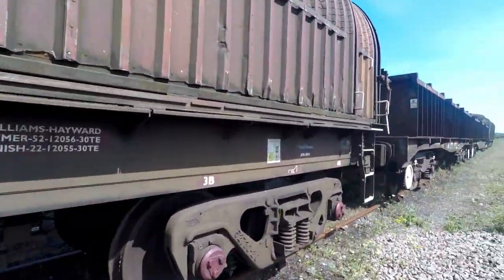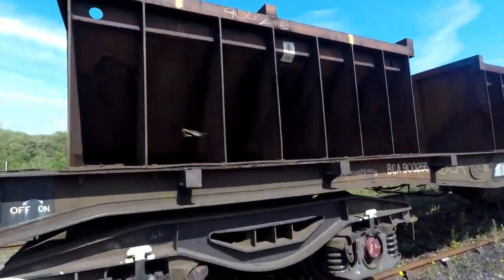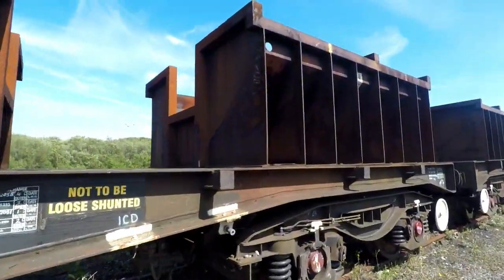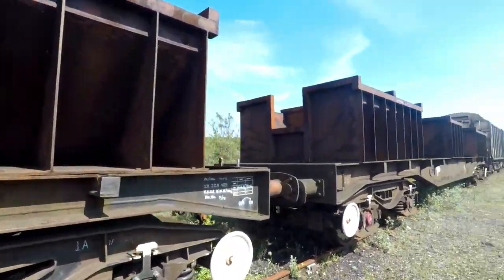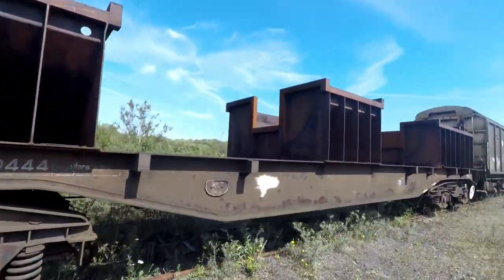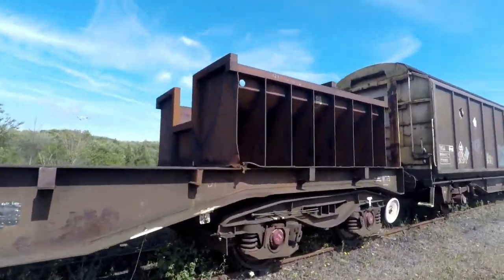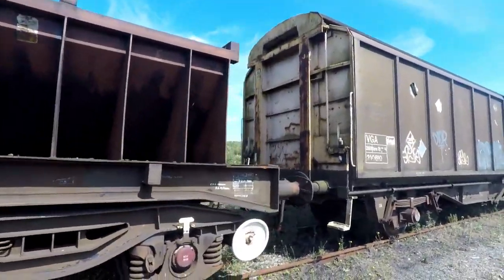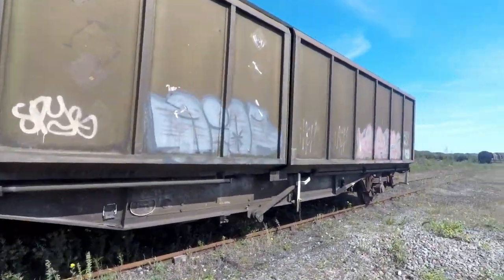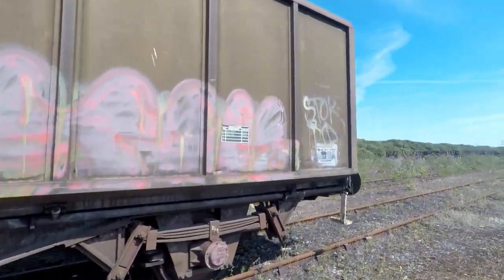A drone would be alright, wouldn't it, for this sort of thing? If I could fly one. I might be alright, I had flying lessons. Anyway. This is longer than I thought. More wagons again up here. This place goes on forever.